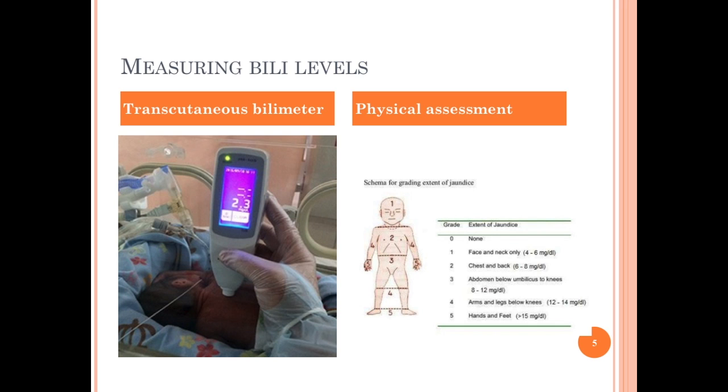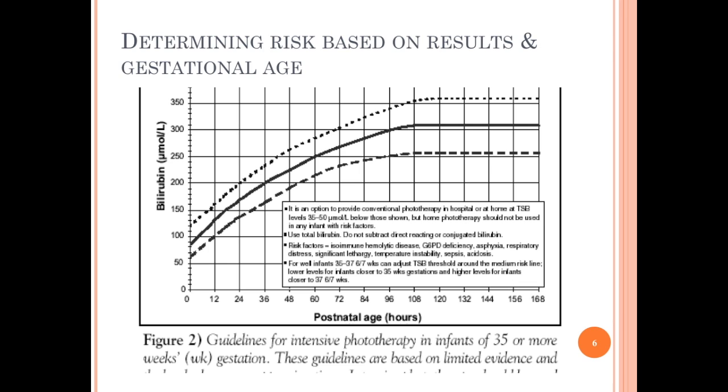It's nothing magic. This table shows us what the risk is for a baby based on how old they are. And it's from 0 hours old all the way to many hours old. And we will plot this kid once we get the results to know if they're low risk, moderate risk, or high risk.